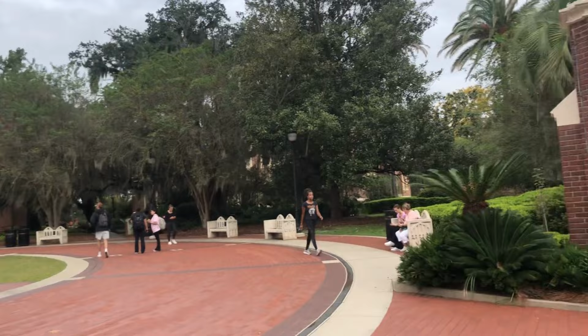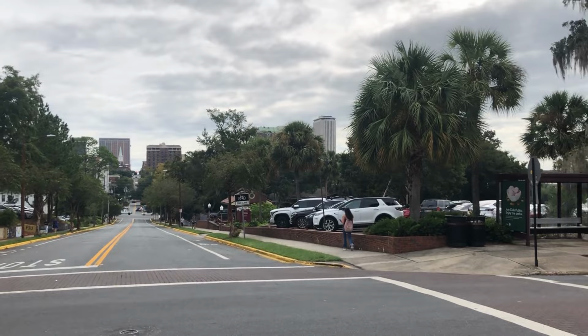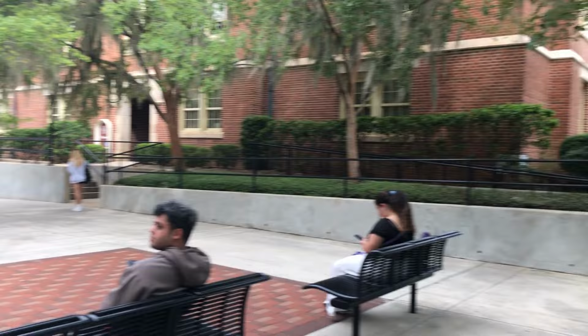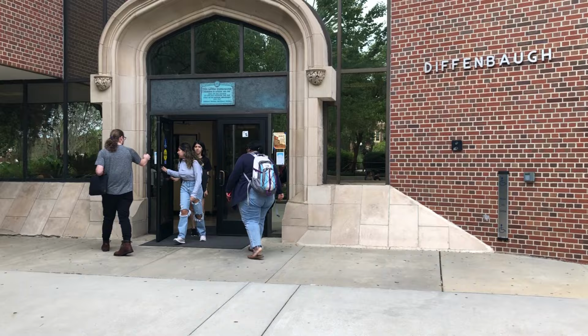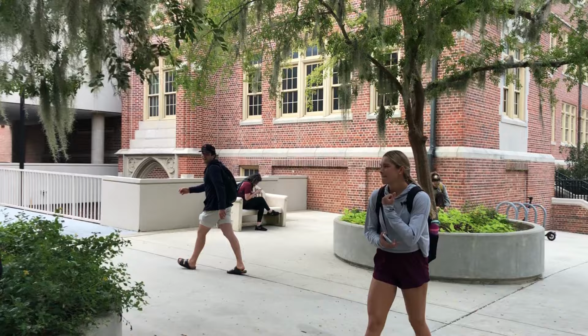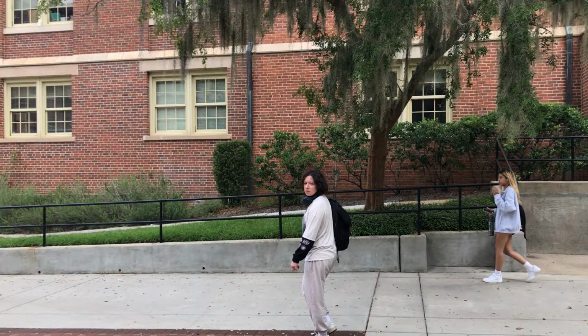So FSU obviously is in Tallahassee, Florida, and if you turn around from this entrance, that's downtown Tallahassee. It's the city hall, that tall building on the right. All right, now we'll begin. It's the Diffenbaugh Building. It's Westcott.